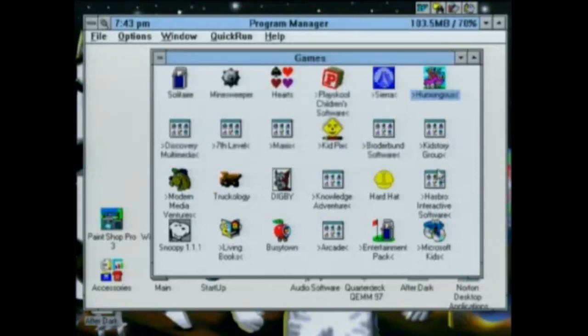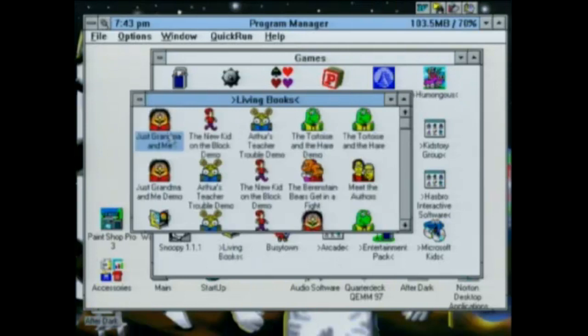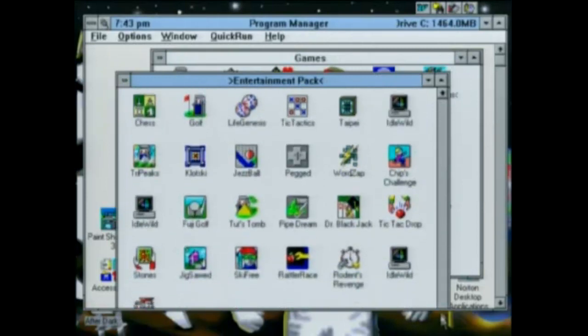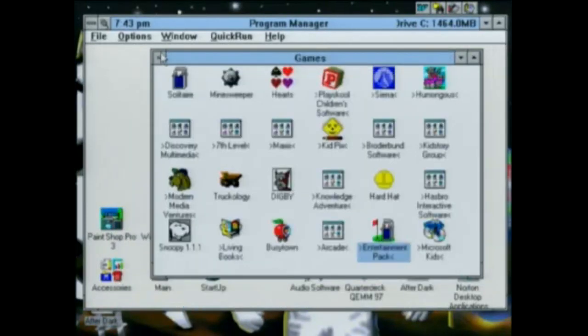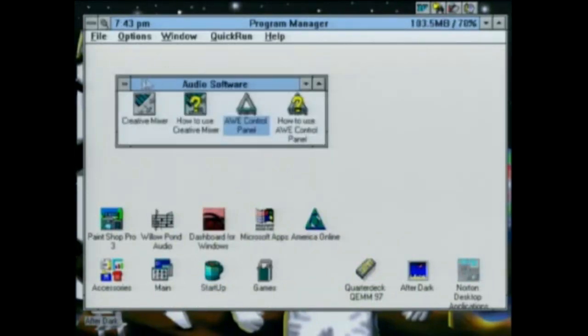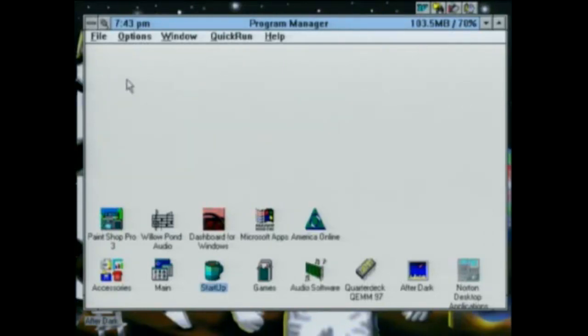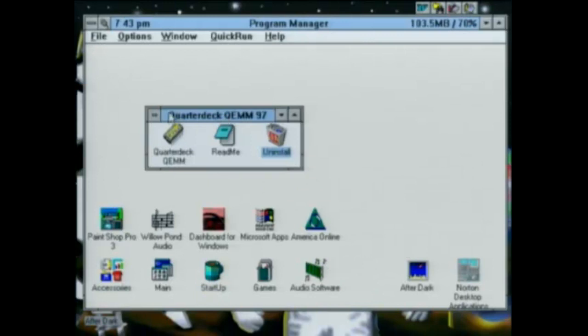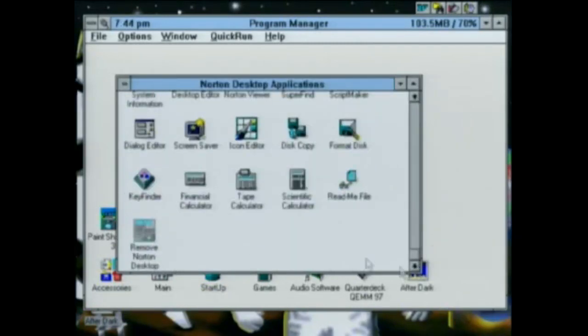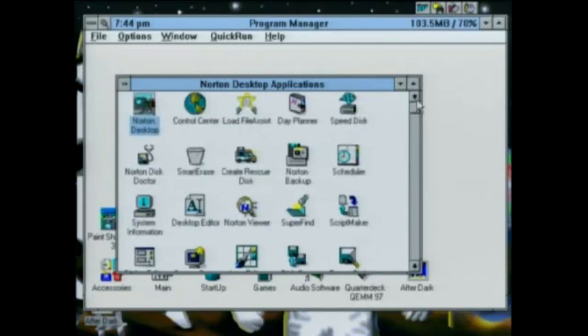And we got a lot of other good stuff here, including Living Books and the Microsoft Entertainment Pack. There's the Sound Blaster applications. QEMM 97, which is a very, very good way to get a little bit of extra DOS memory. After Dark version 3, I believe. And good old Norton Desktop, which I still need to make a video about, as well as Microsoft Bob.